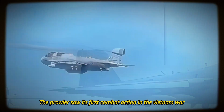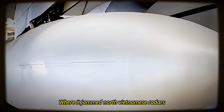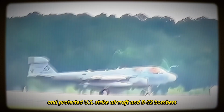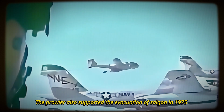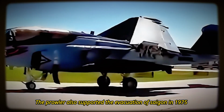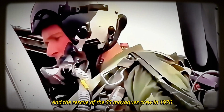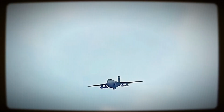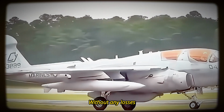The Prowler saw its first combat action in the Vietnam War, where it jammed North Vietnamese radars and protected U.S. strike aircraft and B-52 bombers. The Prowler also supported the evacuation of Saigon in 1975 and the rescue of the SS Mayaguez crew in 1976. A total of 12 Prowlers flew 720 sorties during the Vietnam War, without any losses.